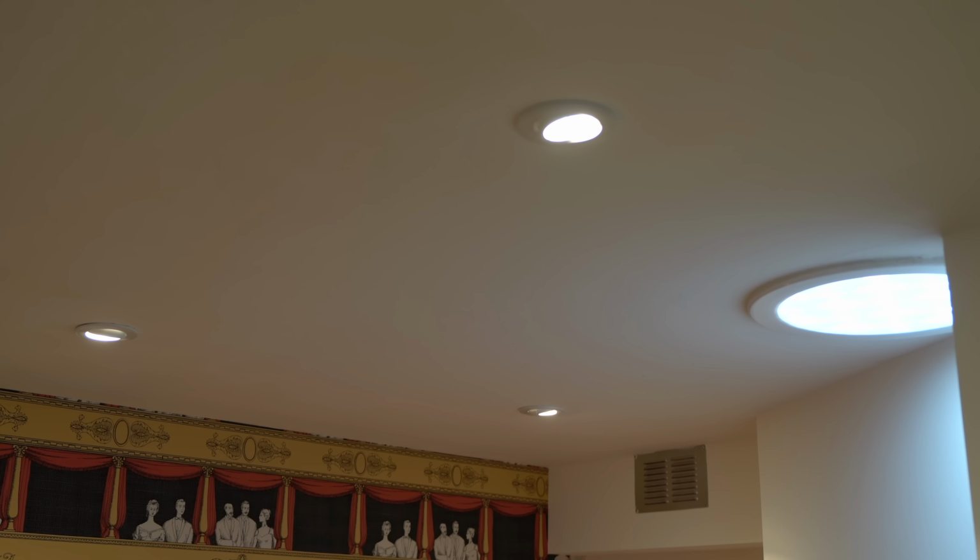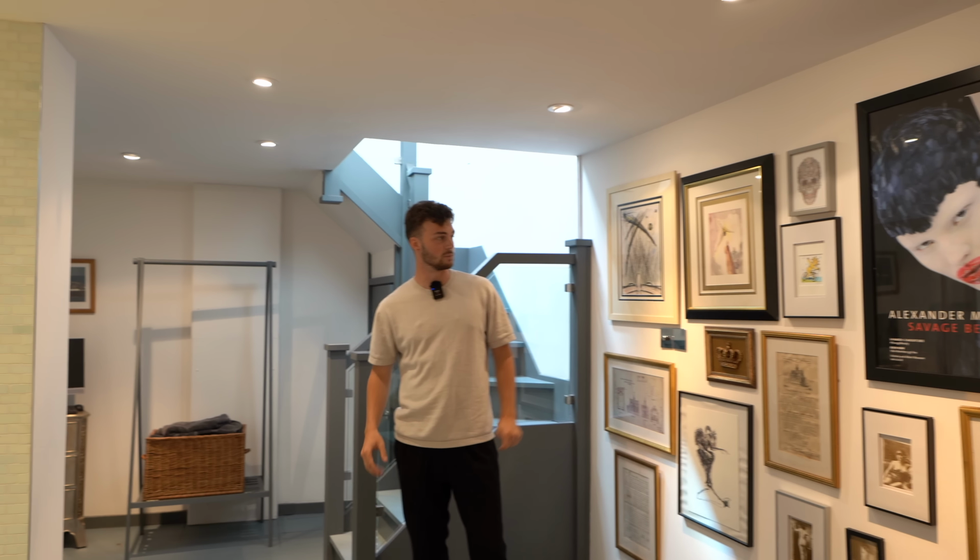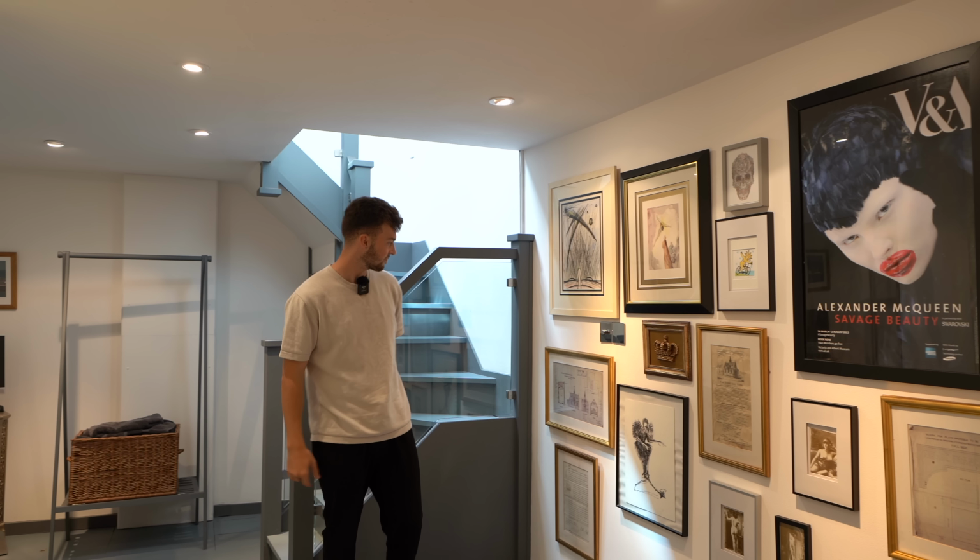There's a tiny bit coming through this sun tunnel, which is actually up on the terrace. So you see that out there, that's where all of that light comes through. And we've got some old architectural drawings along with a very scary woman there. Yeah, I really like the architectural drawings. And they're good, aren't they?